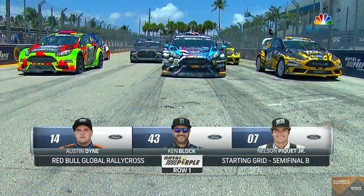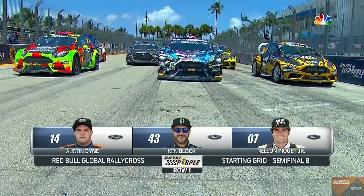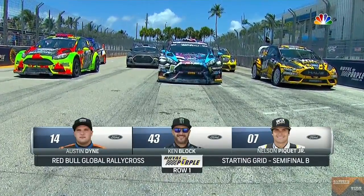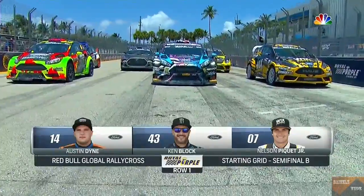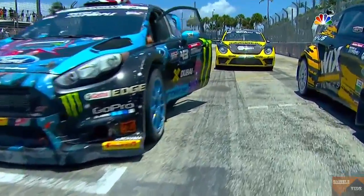Set to go to the royal purple grid now for semi-final number 2 for Red Bull GRC here in Fort Lauderdale. And Nelson Piquet Jr. starts from the pole position. Center of the screen is Mr. Excitement Ken Block, and Austin Dine on the outside of the front row.